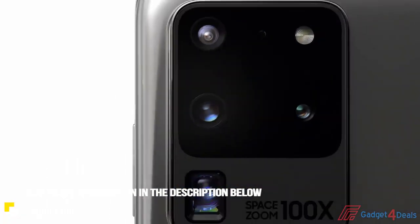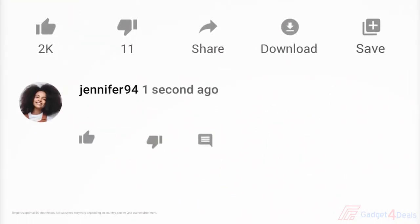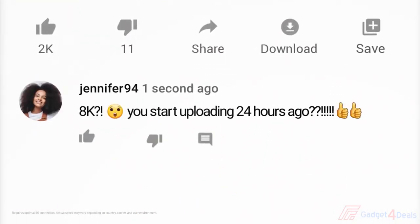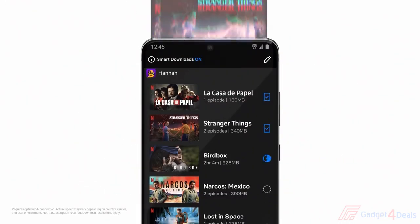With a 5G phone built around the camera, you can now share all your 8K videos on YouTube. Actually, more like seconds ago. And hyperfast 5G means your favorite movies and shows will download in a flash.